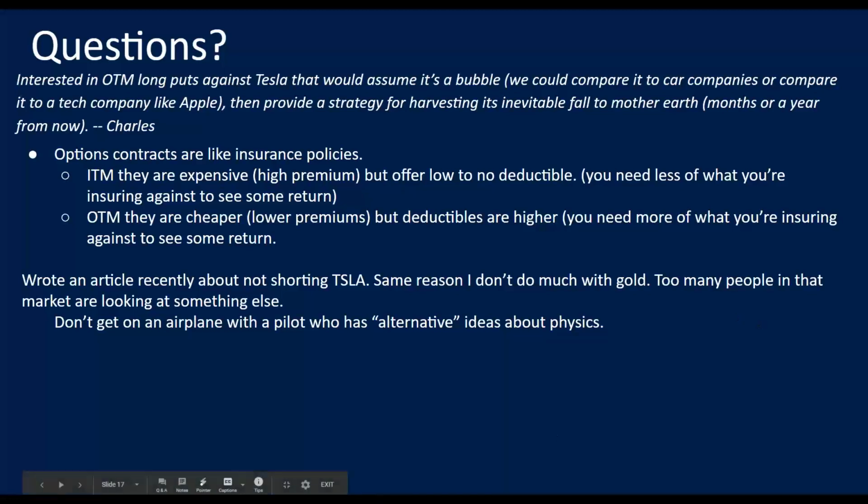Okay, and that's how I feel about Tesla and gold, right? Like I have opinions about how they should be priced, but there are enough people in those markets who aren't trading on, in the case of gold, the fundamentals of how commodities tend to work, or in the case of Tesla, the fundamentals of how security analysis tends to work. There are enough people trading those in that way that it just doesn't make a ton of sense for me to get involved in those markets because they don't behave the way I would expect them to.